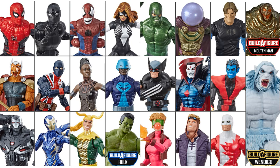But as far as all the figures in the waves go, I wanted to rank them individually. I am including Build-A-Figures within this, so if I'm looking forward to a Build-A-Figure more than just a regular figure, I can still include them in my ranking. So let's get started ranking all of these.